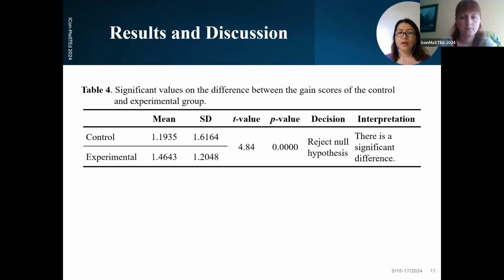Table 4 shows the significant values on the difference between gain scores of the control and experimental group. As shown in the table, the computed t-value is 4.84 with a p-value of 0.000. With a p-value less than the 5% level of significance, the null hypothesis is rejected. Thus, there is a significant difference between the mean gain scores of the control and experimental group.